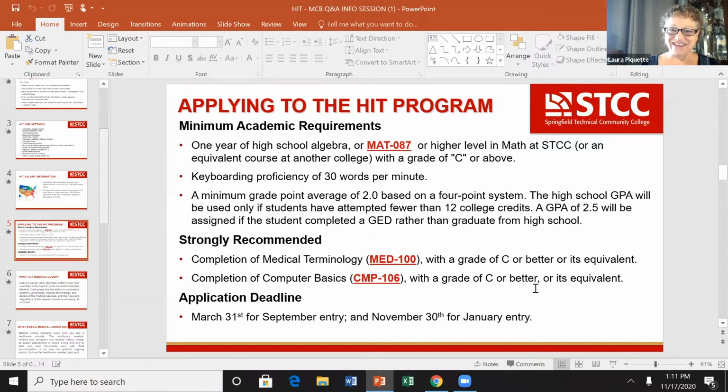You have to be able to type 30 words a minute. I know it sounds like a lot, but it isn't, but you need accuracy. A lot of what we do is computerized, so accuracy is important. You have to have a GPA, or grade point average, of a 2.0. But again, as you're going through the program, it's important that you maintain a minimum of a C in your classes, or students can be removed. But we strongly recommend before applying that you take medical terminology, which is Med 100, and computer basics, CMP 106.